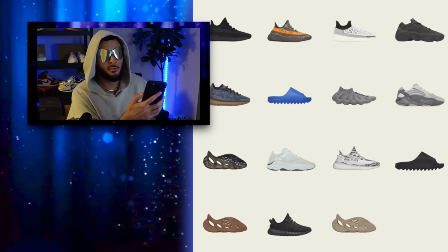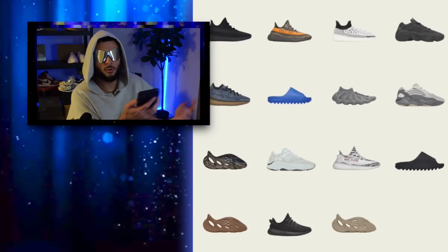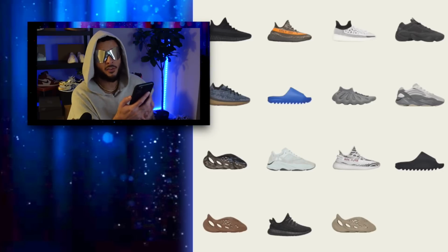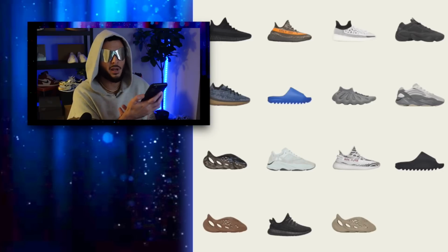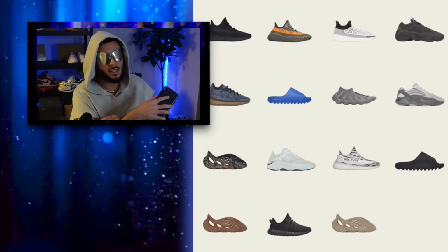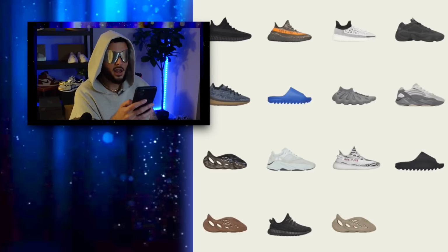I would also recommend to not even take off work to try to cop all of these pairs, because once again, they're all gonna be confirmed raffles, either Q drops or raffles. So don't stress too much about the drop. And I feel like just be happy for whatever pairs you can cop at retail. I can tell you right now, JA is not paying any prices over retail. I'm not giving any of my money to any of these scalpers. I'm just strictly trying to cop my pairs at retail.